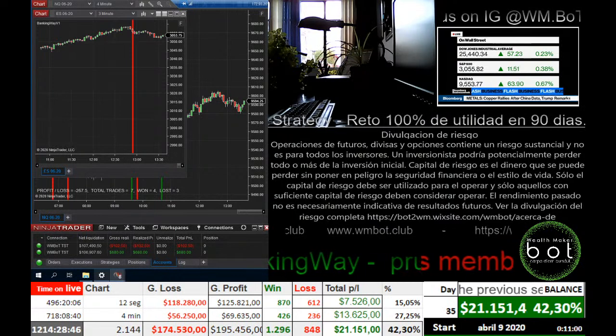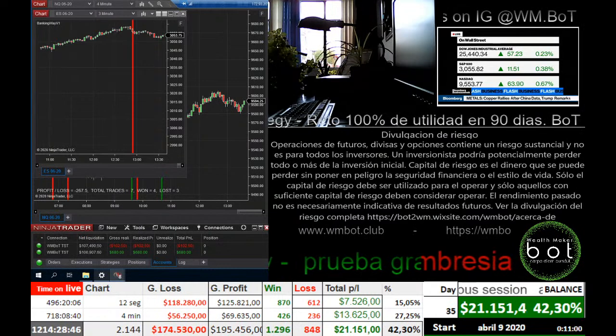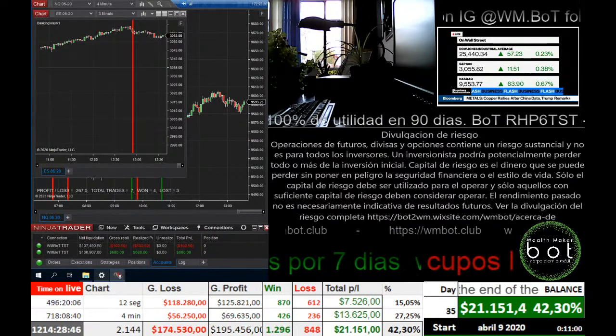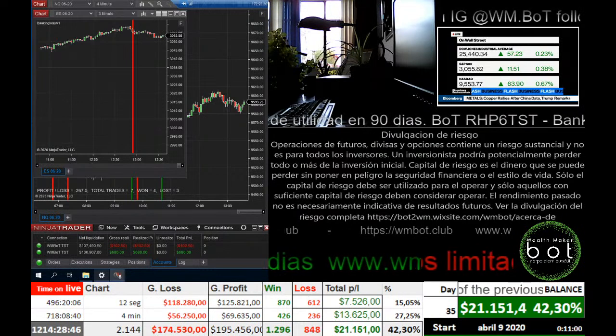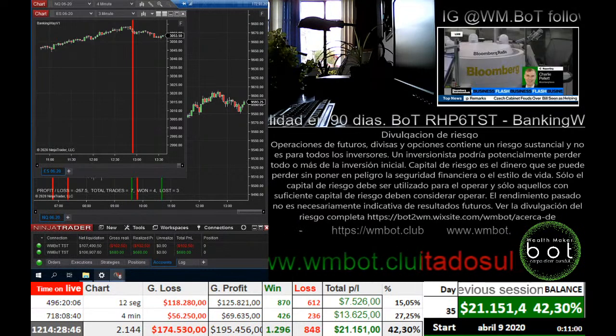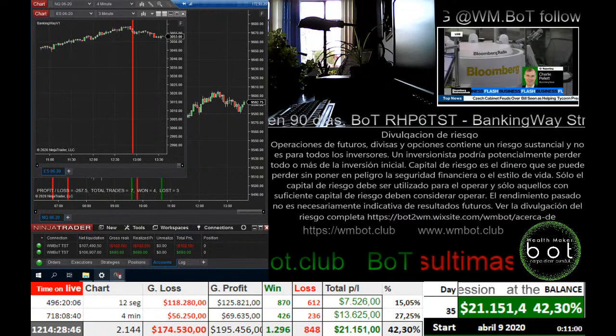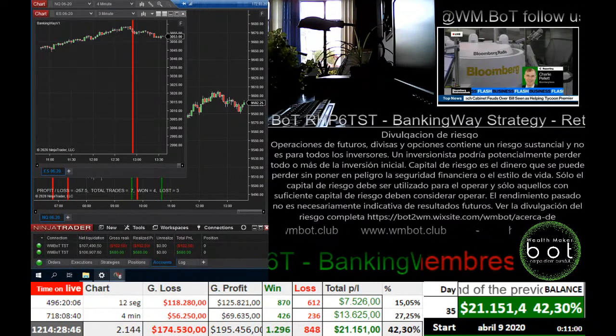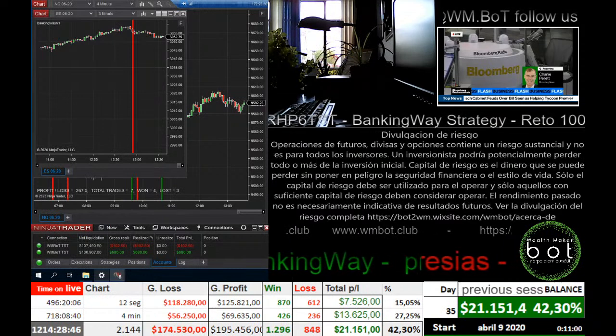Gun stocks are surging today after that weekend of protests across the country. Among some of the gun names today, Sturm Ruger is pushing higher now by 9.6%. We've got Smith & Wesson up 15.8%, and Vista Outdoor is up now by almost 9%.